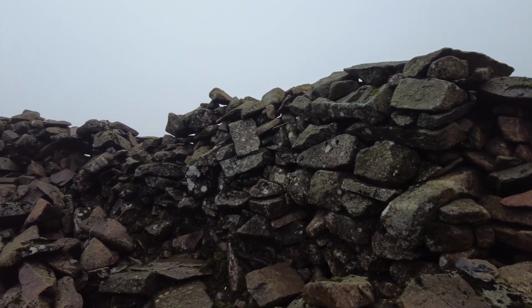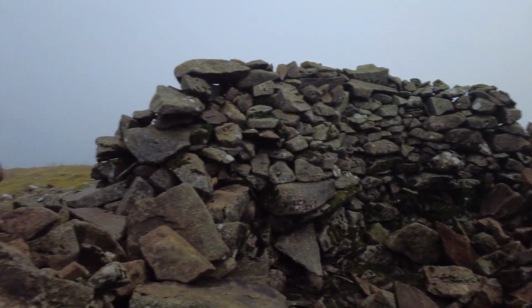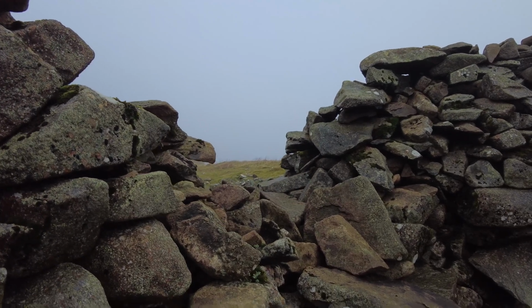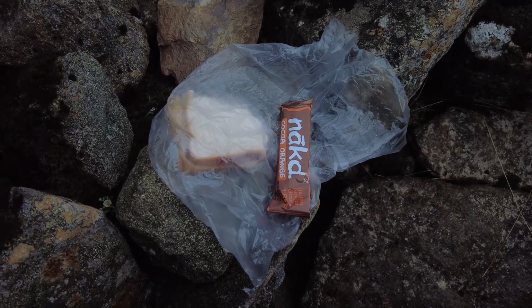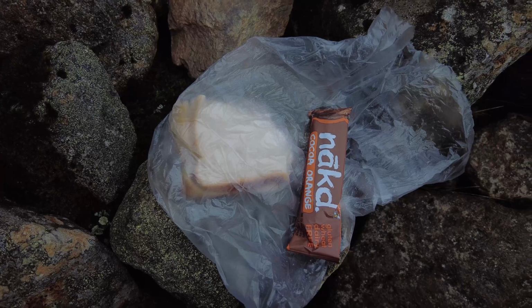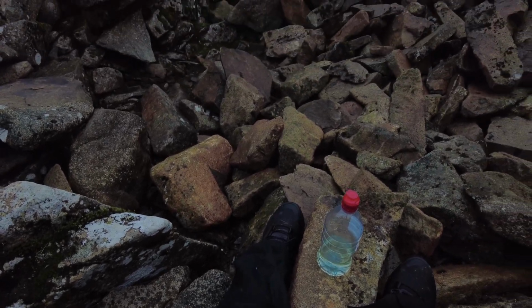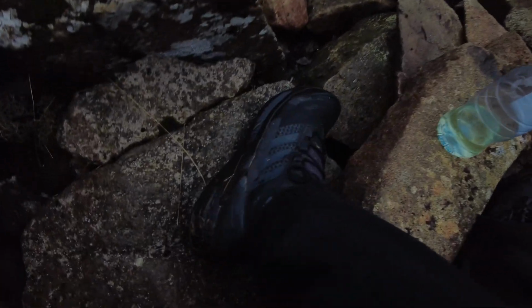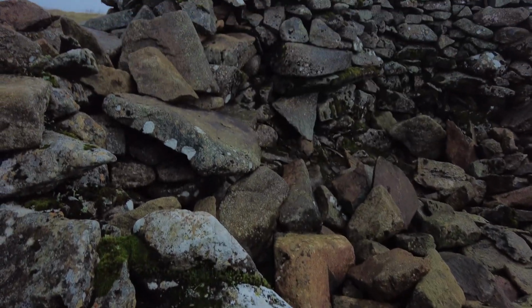So I made it to the windbreak on the top. Just going to have a nice little rest in here and have a little bit of something to eat. What have we got? We've got a Nacht bar, cocoa orange flavour, half a sandwich that I've got left. I ate the other sandwich half on the way up. So yeah, just gonna have a little rest, and obviously I've got a bit of drink left. Save that for the way back down. Obviously make sure you wear some nice waterproof boots, especially in autumn and winter. Nice Gore-Tex. So yeah, see you in a bit.